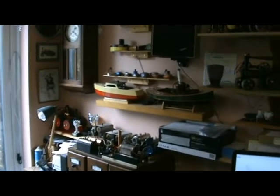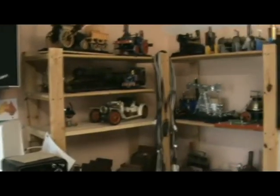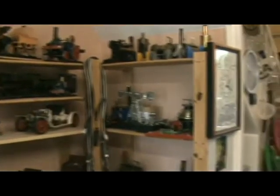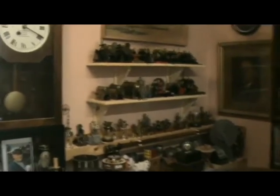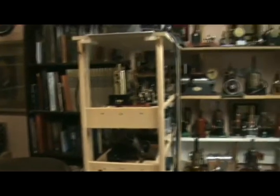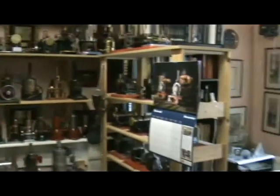Well, here we are in my living room, full of all sorts of things, but mainly steam engines. And it's just coming up to this year's STWWW. So as usual, I'm about to give you a video tour of my entire collection.